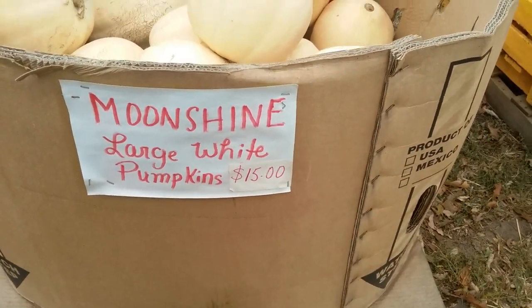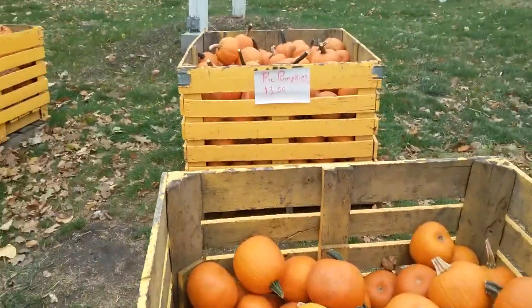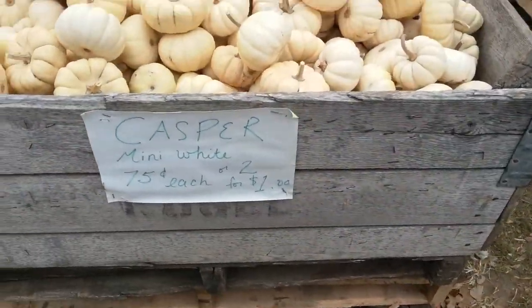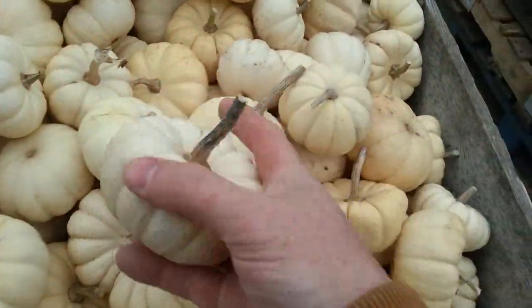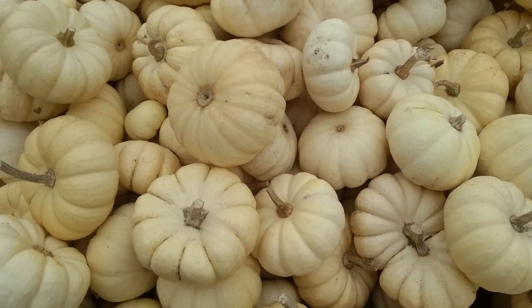Moonshine, large white pumpkins, $15. It's probably the same ones we saw over there. I got pie pumpkins, more pie pumpkins. Casper mini whites, less than $1.75. Pretty cool. All right, let's go see what else they got.